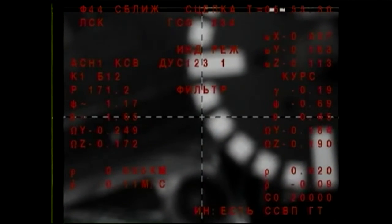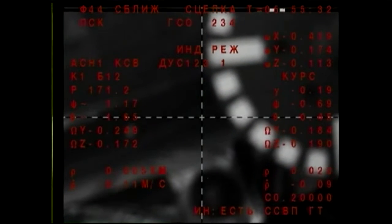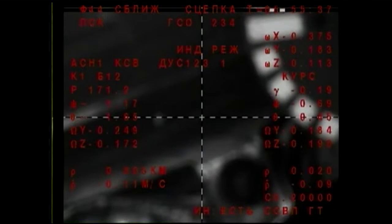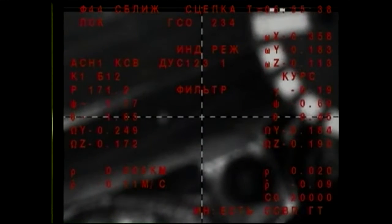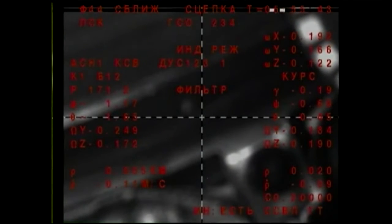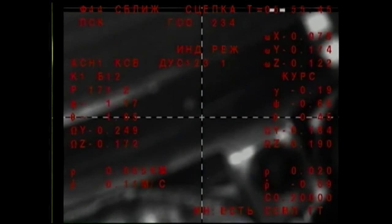And you heard it, contact and capture, docking confirmed. 9:55 p.m. Central Time, 10:55 p.m. Eastern Time, while the International Space Station flew about 255 statute miles over the southern Pacific Ocean, just to the west of Chile.